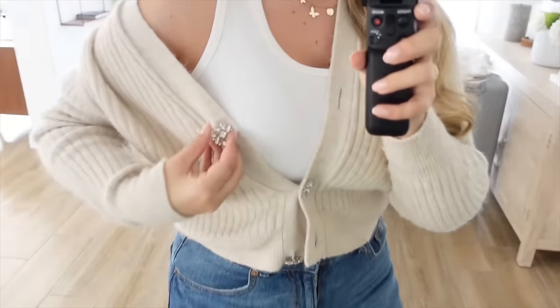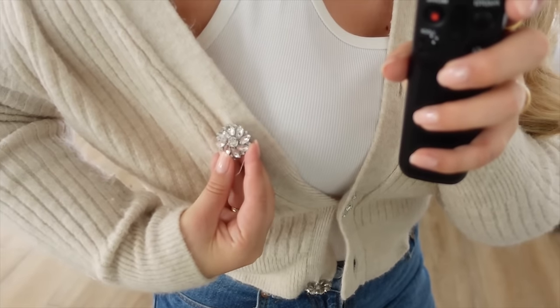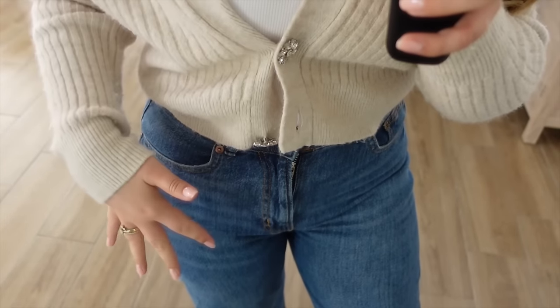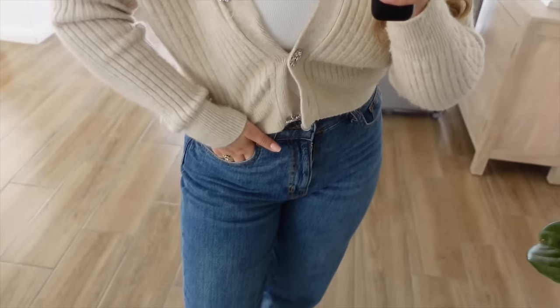Did I change my outfit? I just felt like the grey top and tight jeans weren't too comfortable. But I'm ready to shoot a bit of content, and I'm also gonna work from home like this. I love this little button jersey. It has the most beautiful little buttons, and then these jeans from H&M. All of this is actually from H&M.